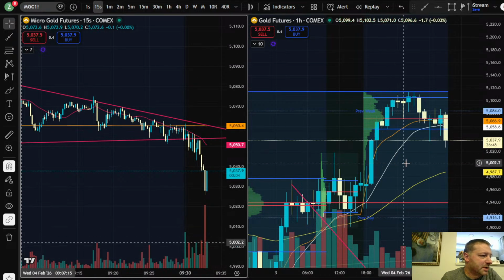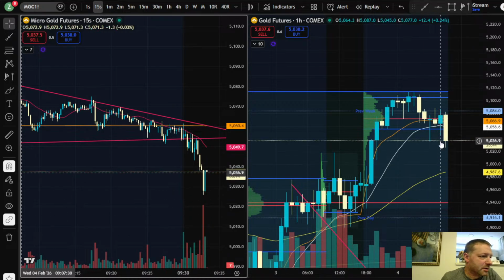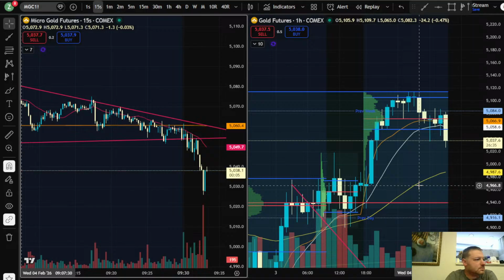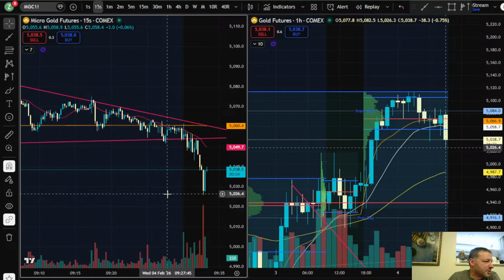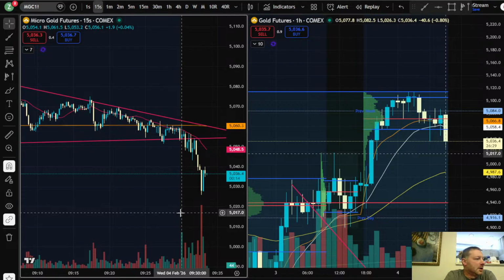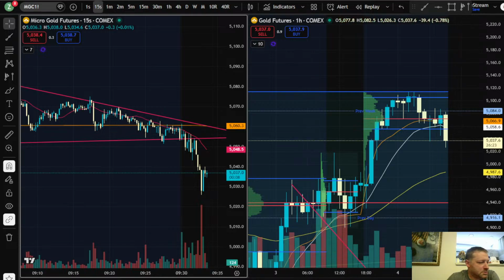So I would expect a nice pullback here to go back up. Push back up to 50 at least. See how quick it dropped to 26 and then back up to 39, 40. I'd consider going long here for sure. Let's see if we get any more pushes down. If we get another weak push down, I might go long.